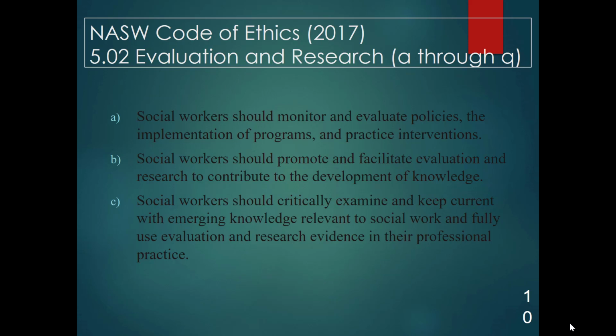Here's the NASW Code of Ethics, and as you can see, it's the part that has to do with evaluation and research. Basically, research is a part of the NASW Code of Ethics. As social workers, you should be involved in research, and you should monitor and evaluate policies, implementation of programs and practice interventions. You should also promote and facilitate evaluation and research to add to your knowledge base. Social workers should examine critically and keep current with emerging knowledge relevant to social work, and also use evaluation and research evidence in their professional practice.